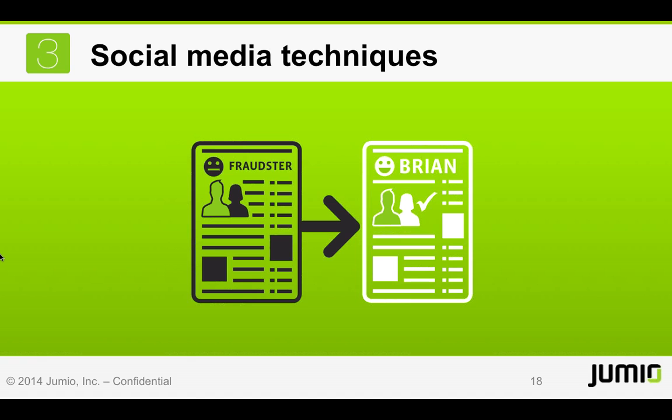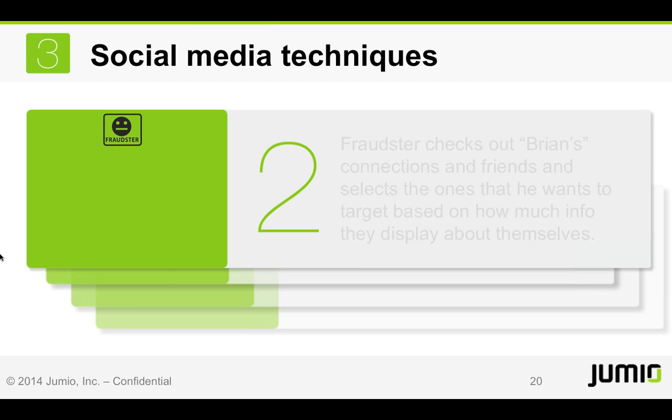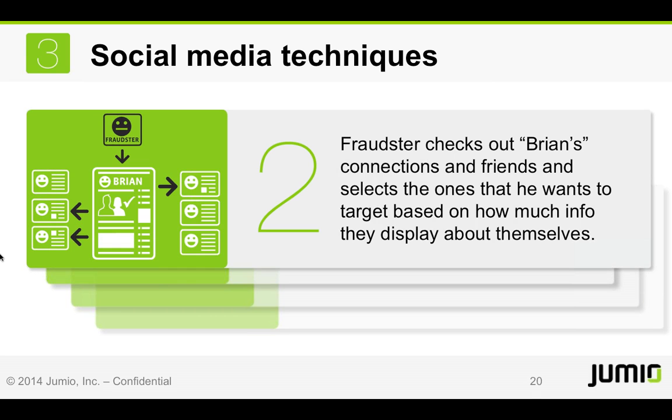So onto this particular social media technique that we learned about from this fraudster. The fraudster is going to reach out and start befriending someone on this network called Brian. Now, what the fraudster is really interested in is people that give away lots of information on their social network. So the fraudster might be interested in Brian, but more importantly, in Brian's contacts that give out lots of information about themselves, and specifically where they go and how they spend their money.